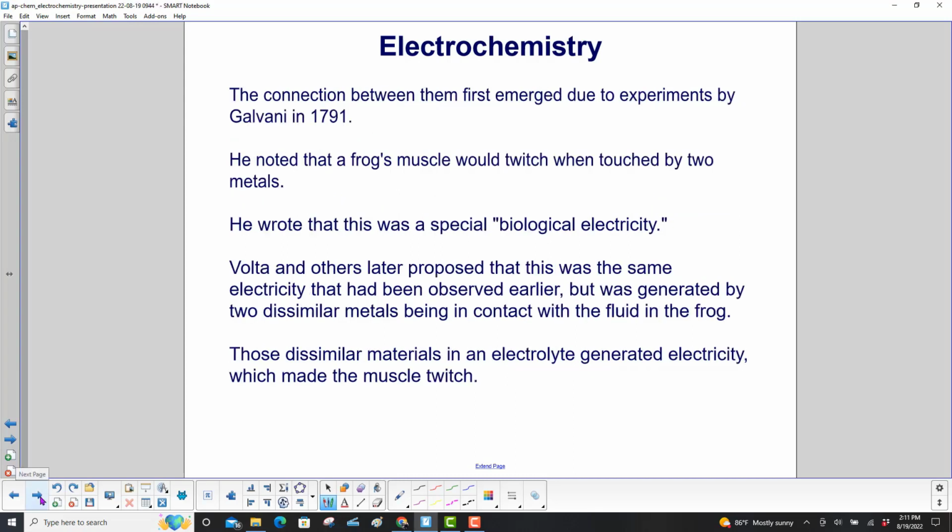The connection between them first emerged due to experiments by Galvani in 1791. He noticed that a frog's muscle would twitch when touched by two metals. He wrote that this was a special biological electricity. Volta and others later proposed that this was the same electricity that had been observed earlier, but was generated by two dissimilar metals being in contact with the fluid in the frog. Those dissimilar materials in an electrolyte generated electricity, which made the muscle twitch.